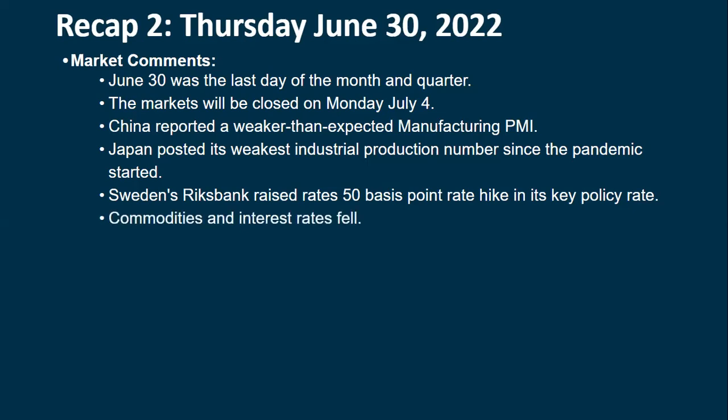During the day, what kind of supported stocks was commodities and interest rates really started to fall. Commodities are more inflation. The stock market liked that. And interest rates, it costs more to borrow money. Both of those fell, and that really helped stocks go back up, but it didn't really lead to all that much in the end. The 10 to 5 yield curve is still inverted.